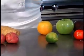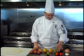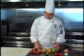Citrus fruit. Don't put citrus fruit in the fridge. They get kind of mushy on the inside and pithy, and they lose some of their sweetness. Apples. Apples at room temp. They get really kind of mealy and mushy.